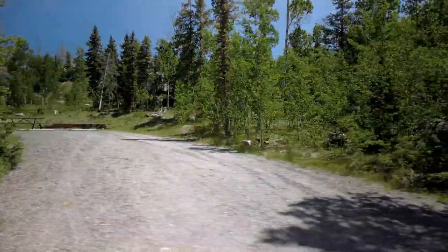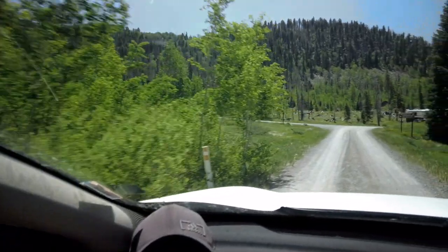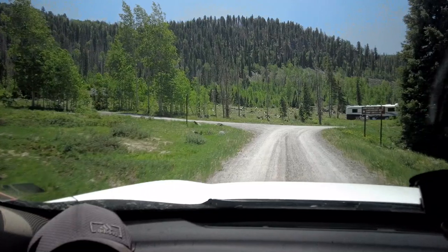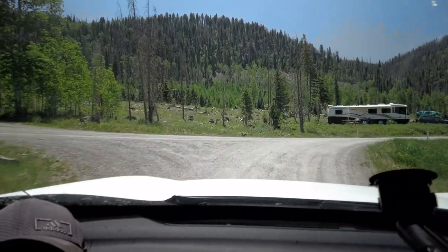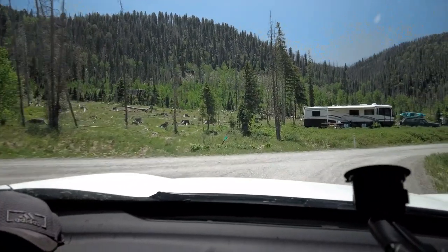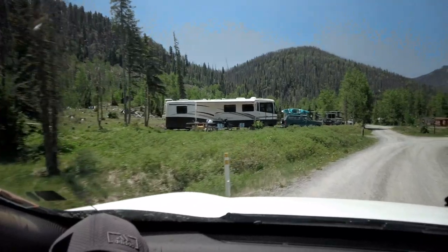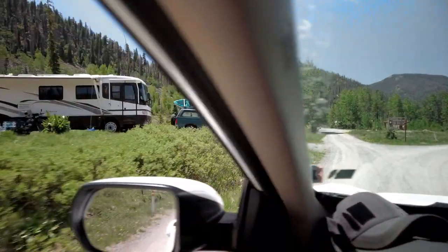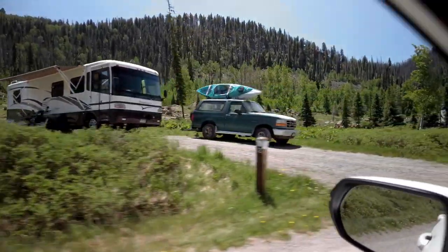Now keep in mind, when we say small sites, we're in a 42-foot fifth wheel plus our truck, so a lot of these sites we would not fit in. But there are certainly some sites we could. All right. So that concludes our campground tour. We're going to head over toward the reservoir and let you have a peek of that.